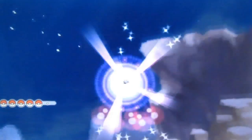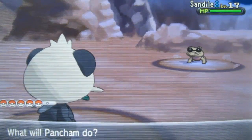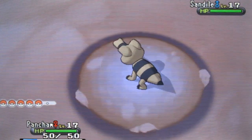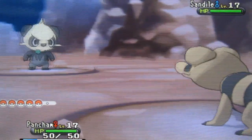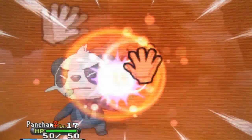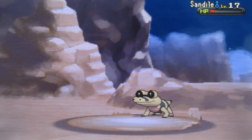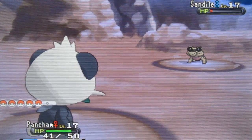Oh, yeah, wait. Should I bother? Because Sandile's fighting, and, no, is he just dark type when he's in this? No, wait. What is Sandile? I forget what Sandile is, but I know he's part dark type. No, he's not fighting, he's ground. Ground dark. I'm thinking about fighting. Why don't we just, okay, karate chop. Let's see what this does. I'm thinking it's going to do a lot of damage. Yeah, that's not going to do anything. I'm a freaking fighting type, dude. And dark type. Oh, yes, nice.